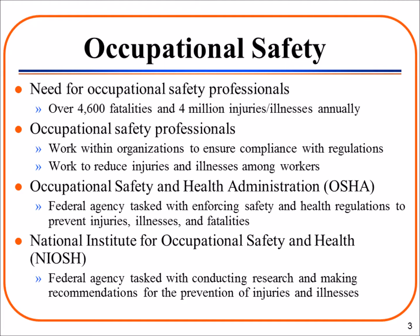The driving force for occupational safety professionals and researchers are the 4,600 fatalities and 4 million estimated injuries and illnesses that annually occur in the United States. Occupational safety professionals have many responsibilities within organizations, but are primarily tasked with ensuring that businesses are in compliance with all applicable regulations, as well as taking proactive measures to reduce injuries and illnesses among the organization's workers.